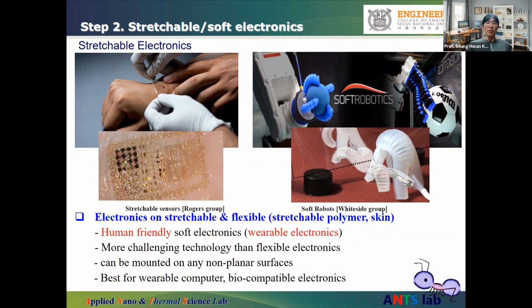And if the wearable electronics is made into a flexible electronics form, it will be better than rigid electronics, but it's still going to be uncomfortable compared with the stretchable and soft electronics. So the stretchable electronics will be an ultimate form of the wearable electronics, including the implantable electronics. And this stretchable soft electronics can be applied to the robotics field, such as soft robotics.